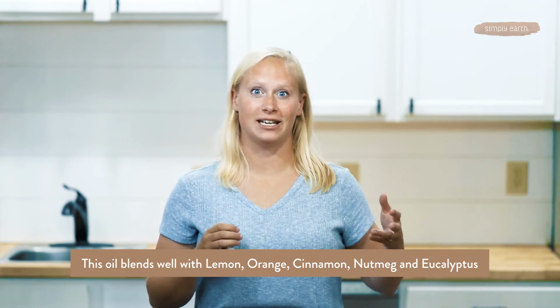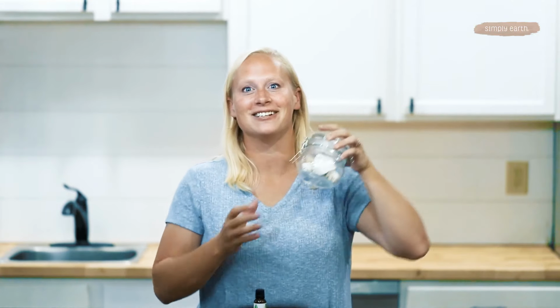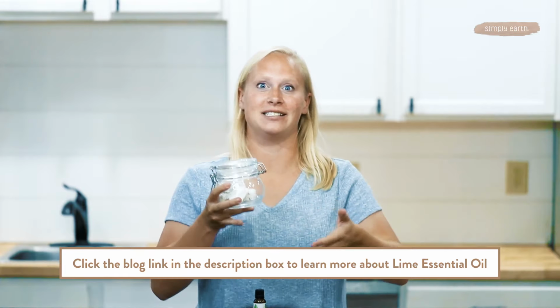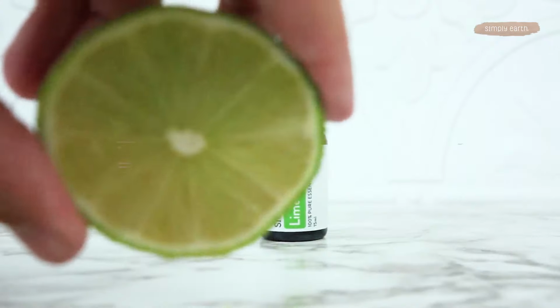You can also use it with eucalyptus, like in these shower steamers. We'll link to the recipe below. You just pop one in your shower and the steam will carry up the aroma and help relieve congestion.